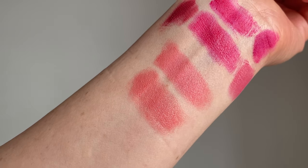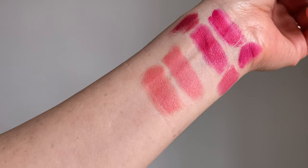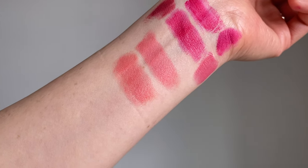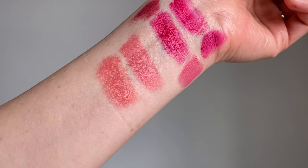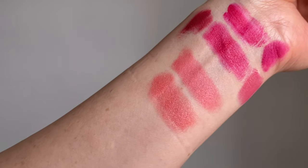I need to inspect this, not through the viewfinder. On the arm swatch, they're virtually the same color. In all honesty, they are enough that I would say they are the same color. And I'm going to get onto which one I prefer later.